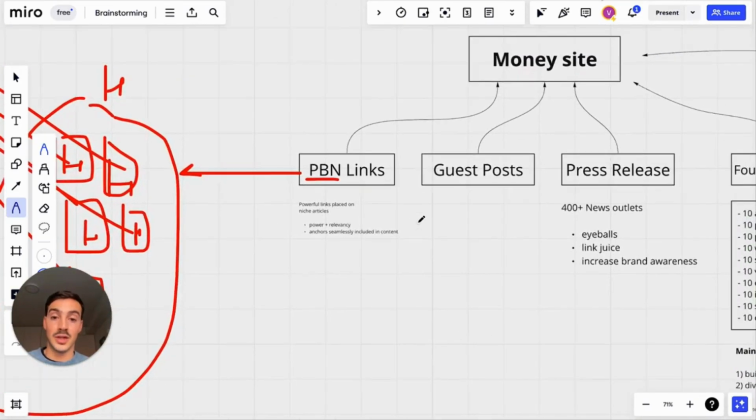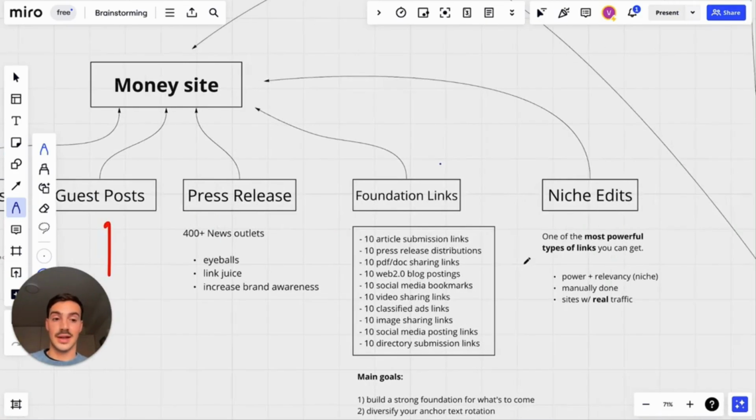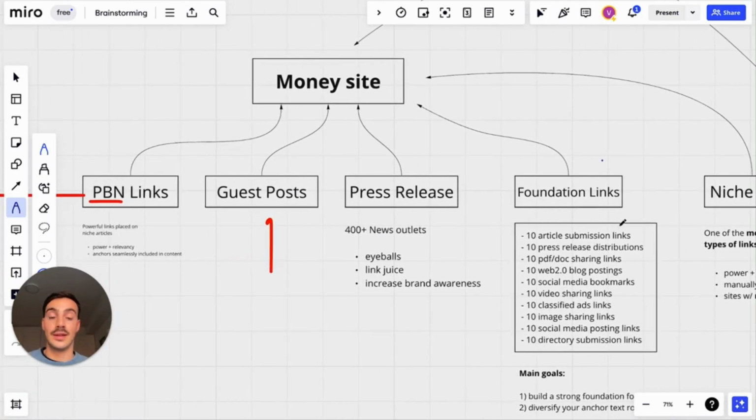Okay, so PBN links, very important. Now, then guest posts. Again, this is where you do outreach and find sites in your niche that might accept payment to link out to your site, to create a new blog post on their site about your niche, and link out to your site. Now, these are expensive, just like niche edits are expensive, but they're a great link, right?